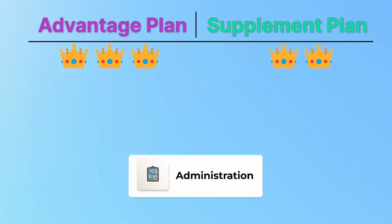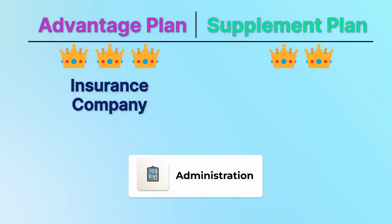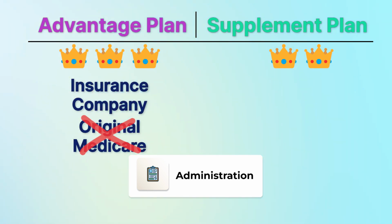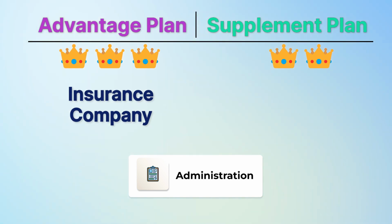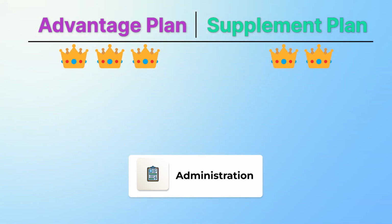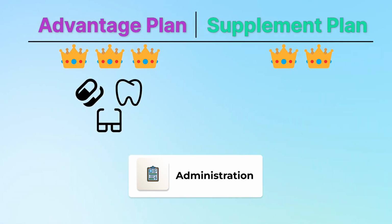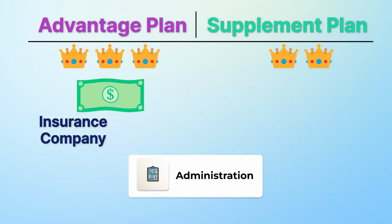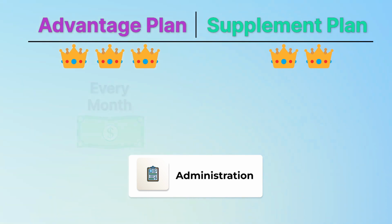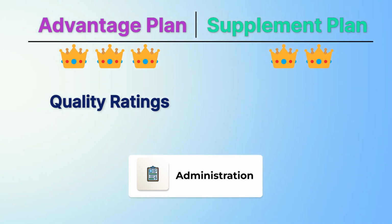With an Advantage plan, all benefits are managed and administered by the insurance company. Original Medicare is no longer involved as the payer. The insurance company offering the Advantage plan replaces Original Medicare, and it takes on all of the financial risk away from Original Medicare for Part A and Part B services. Plus, the Advantage plan takes on the risk of those other benefits like medications, dental, vision, and the others that we mentioned. In exchange, the government agrees to pay the insurance company an amount each month for every person that the insurance company covers. These dollar amounts depend on a lot of things like geography, health of the individual, quality ratings of the insurance company, and more.